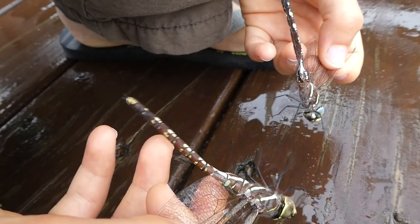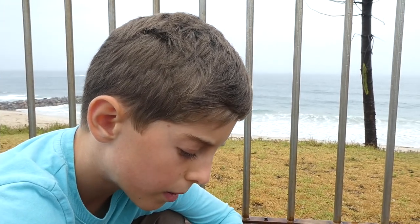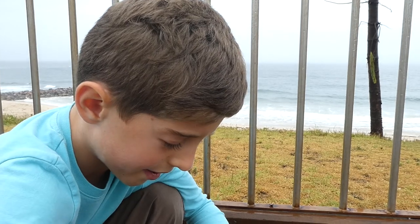It's so beautiful. Now, I found them both resting on the ground because it's raining, and they've been flying a lot, and you know, some little raindrops might have got banged onto their wings and everything, so yeah.